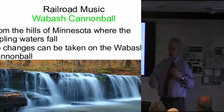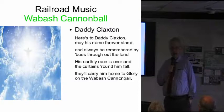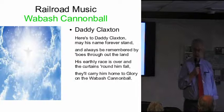There are about 25 verses to that song. Literally, about that. The last verse is always about somebody passing away and being taken care of by the Wabash Cannonball. There are a lot of names that get used in this first sentence.